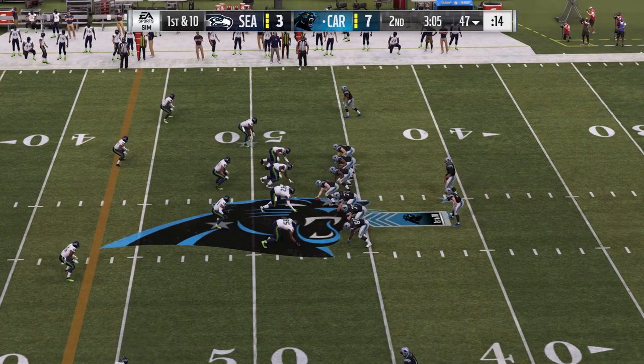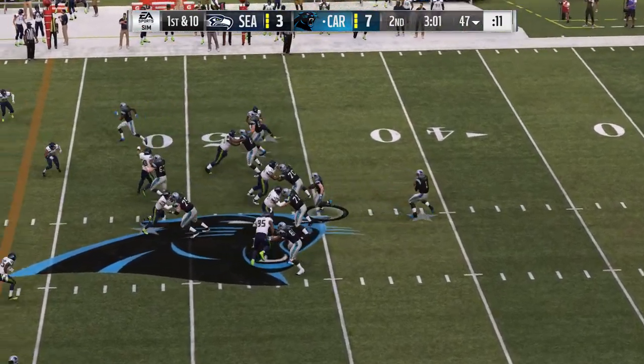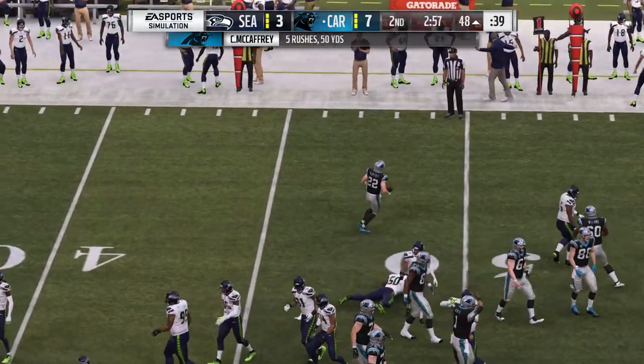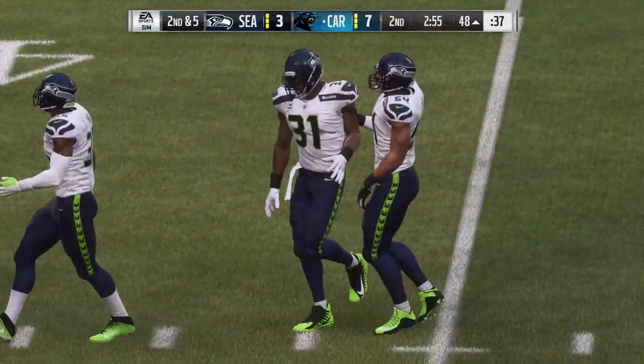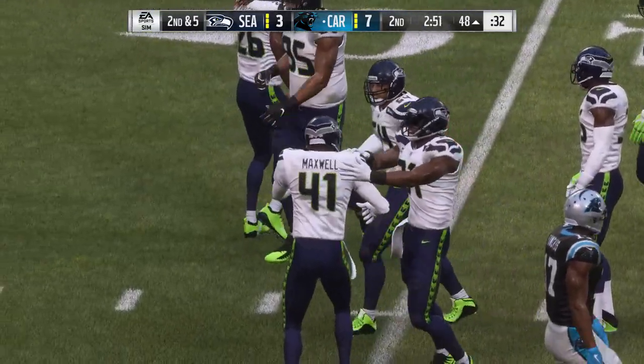Here we go. On first down, this is McCaffrey, and he's up across midfield and down into Seattle territory. 5 yards is the tally on first down. That brings up second and five.